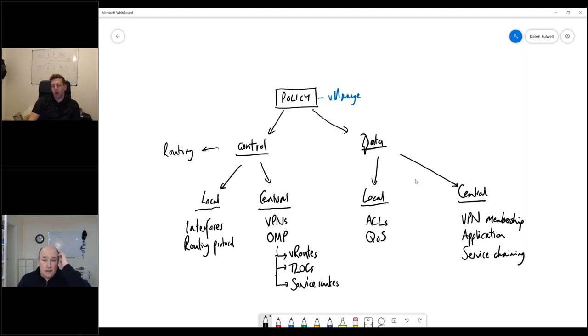And the other thing is if you can do it at an application level. When we say an application here, we're talking layer 7. Yeah, absolutely.